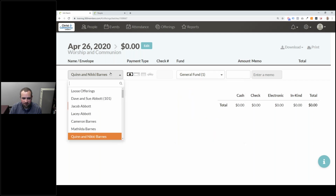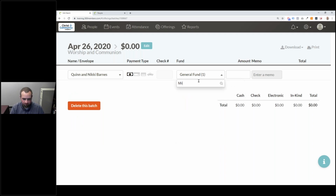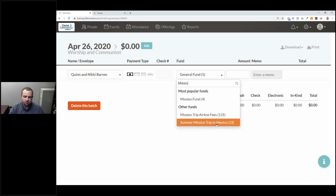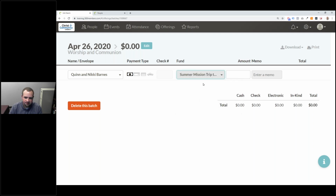Now, just like under givers, you also have a search. If I wanted to look for mission fund, or here, summer mission trip to Mexico, all I have to do is start typing in mission and it'll filter my list. I can also type in Mexico and it'll filter my list. I can also type in 13, the number, and it'll filter my list that way. That's where the fund number comes into play. So you can understand why you don't want real long numbers there. You don't want to put your account numbers or your chart of account numbers, anything like that. It's just for entry. I'll select summer mission trip, and then I get to enter the amount.